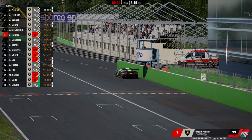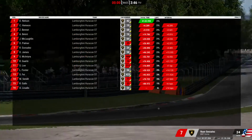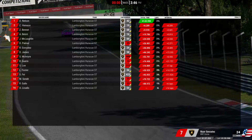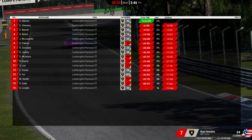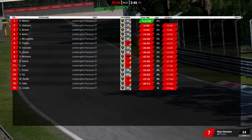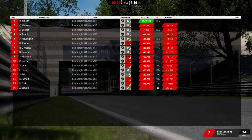No, we didn't see a penalty for being out of position, which surprised me. The way the grid was formed going to the starting line, you would expect to have maybe seen at least some penalty for someone, but nothing there. Well, anyways, there we go. Nelson, Hemion, Bennett, Belodi, McLaughlin, Palmer, Gonzalez, James, McIntyre, Guerin, Lowe, Foster, Fay, Sendit, Gaio, and Lakudis returning. Lakudis.